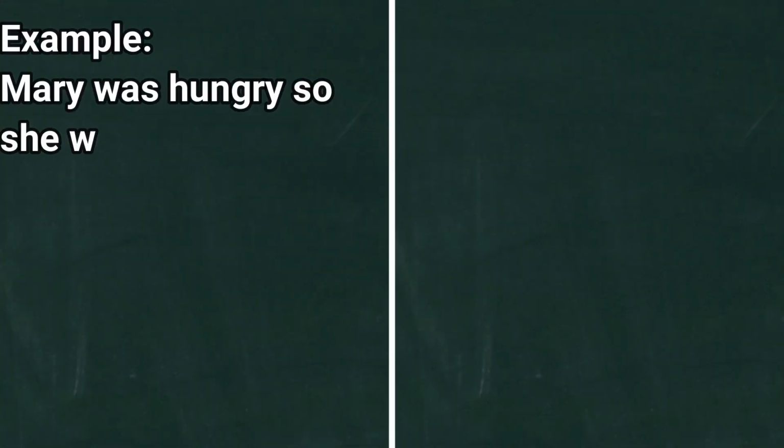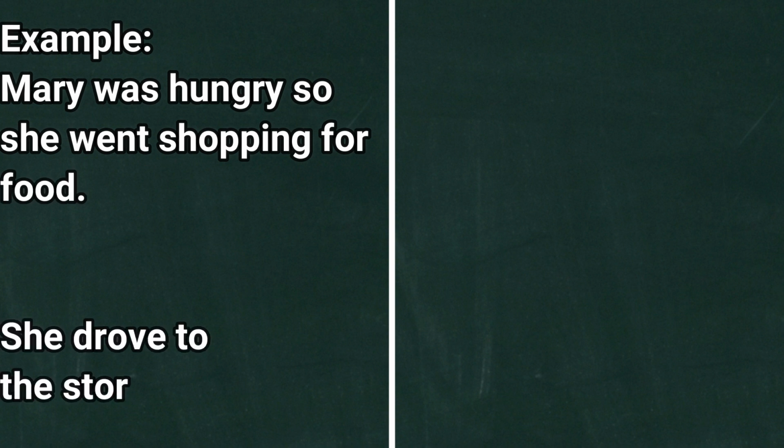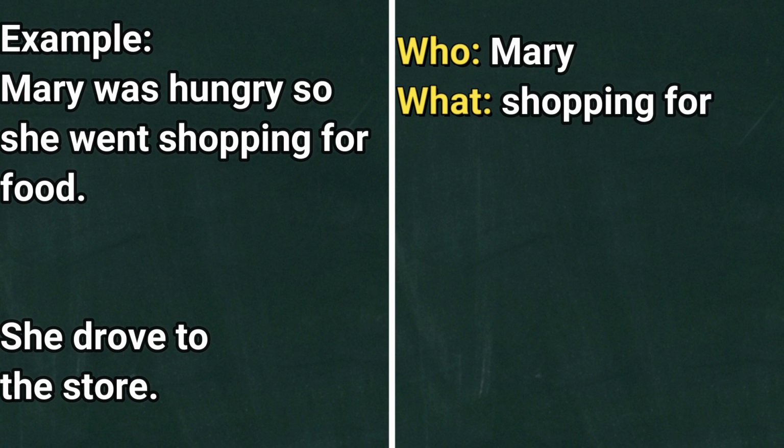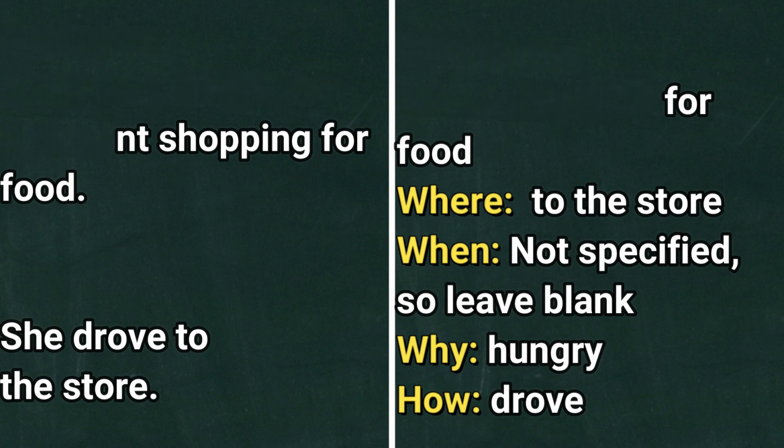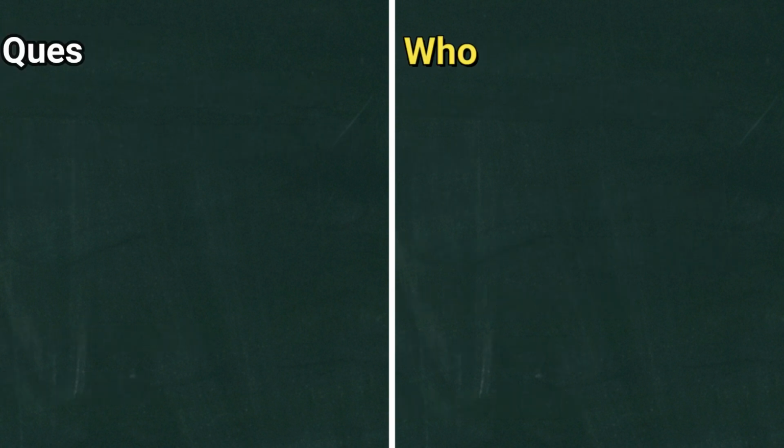Example, Mary was hungry, so she went shopping for food. She drove to the store. Who? Mary. What? Shopping for food. Where? To the store. When? Not specified, so leave blank. Why? Hungry. How? Drove.